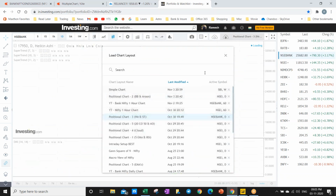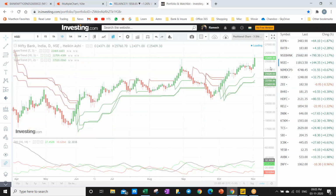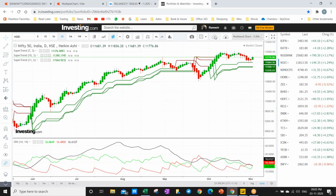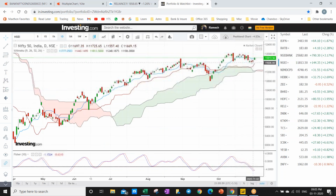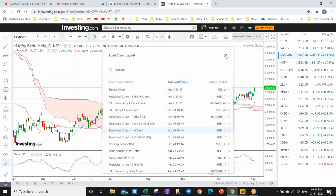Coming to the Heikin-Ashi chart, it is indicating bullish: open equal to high, green candle. Here also a DI plus crossover happened over DI minus, and in case of Nifty also the same thing, both are bullish, and here the crossover is about to happen. Now coming to the Ichimoku cloud, without doubt we are bullish now, and here also we are getting a buy signal for Nifty. Bank Nifty has gone bullish just now above the zero only. We have not gone below zero, and we are getting a buy signal above zero, and the Ehlers Fisher also. This chart is finished now.